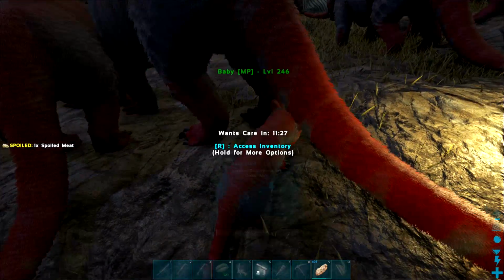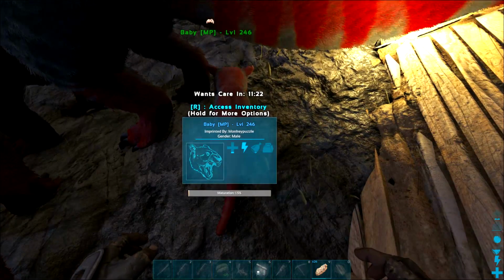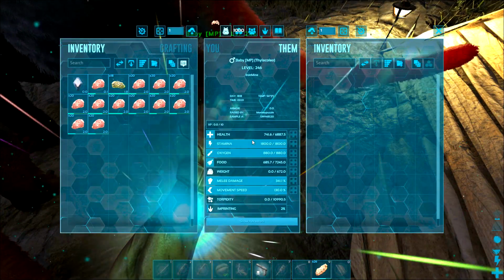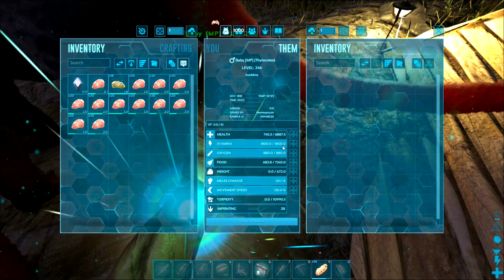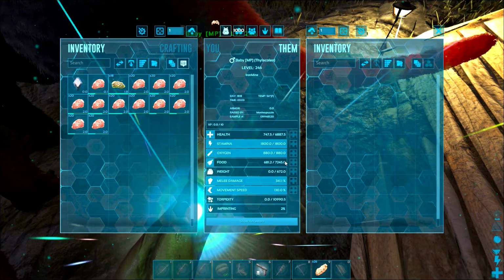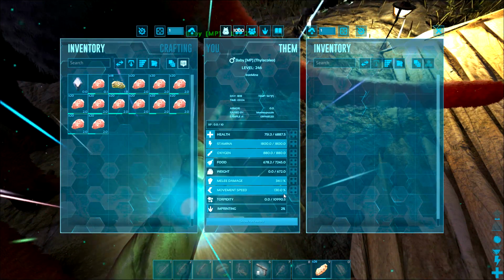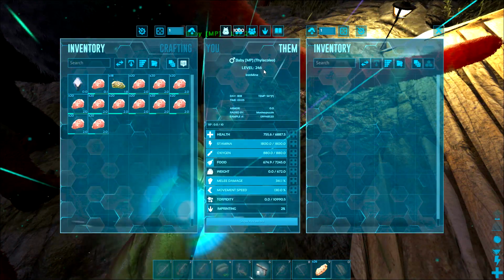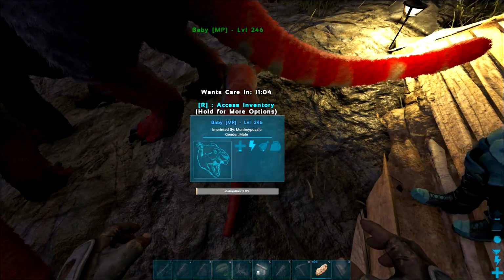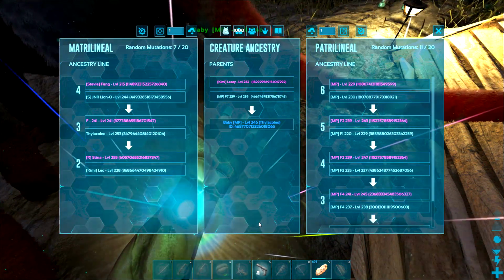And give him some food. Oh, you got food already. I did that. And let's check out the stats. So, health is the same, stamina is the same, oxygen is the same, food. Looks like it's still the same stats, even though we did get a slightly higher level. But there is some new blood in there at least. We're mixing it up. And let's look at the ancestry.